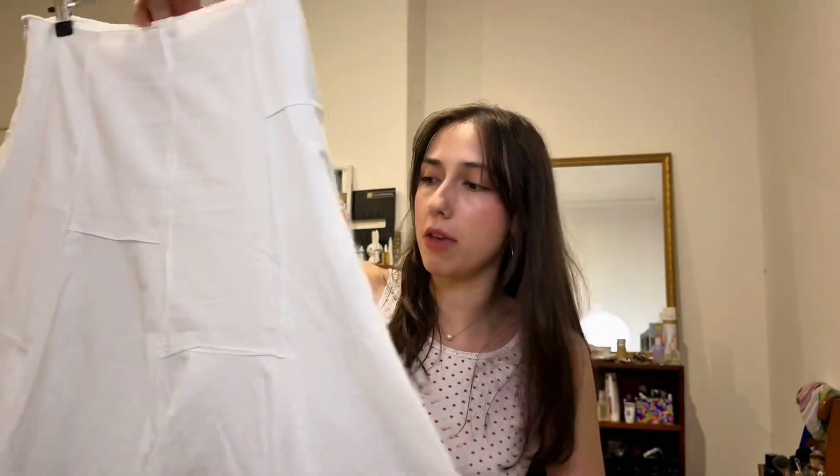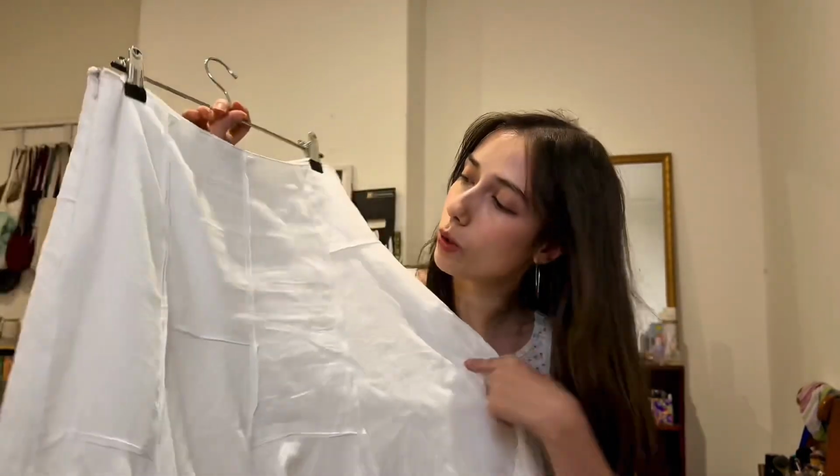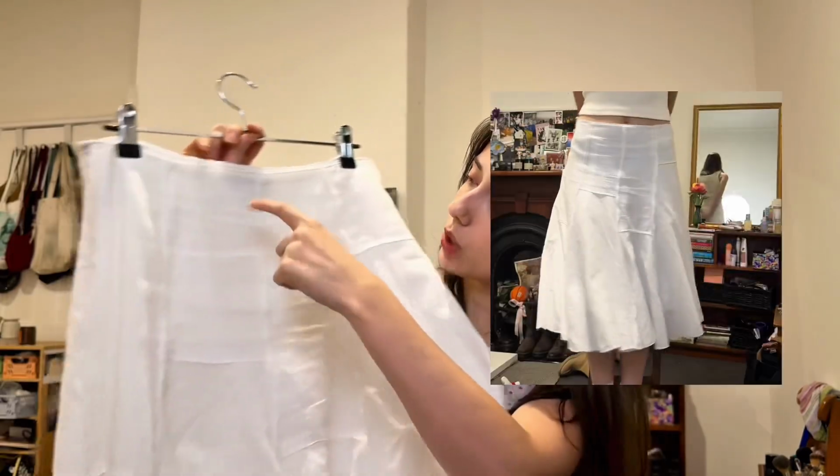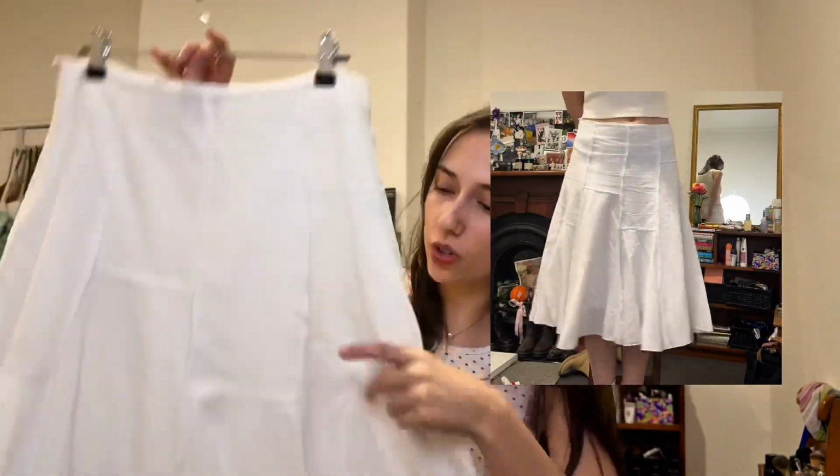It's just a white midi skirt, again, kind of sits mid to low rise on me, and it has this really cool patchwork detail. I don't know if you can see this little patch stuff, and then it flares out a little bit at the bottom, and it's fun to twirl around in. I got it like 2 weeks ago off of Depop, and I've worn it so much already. It's insane. I also got it for a really good price.